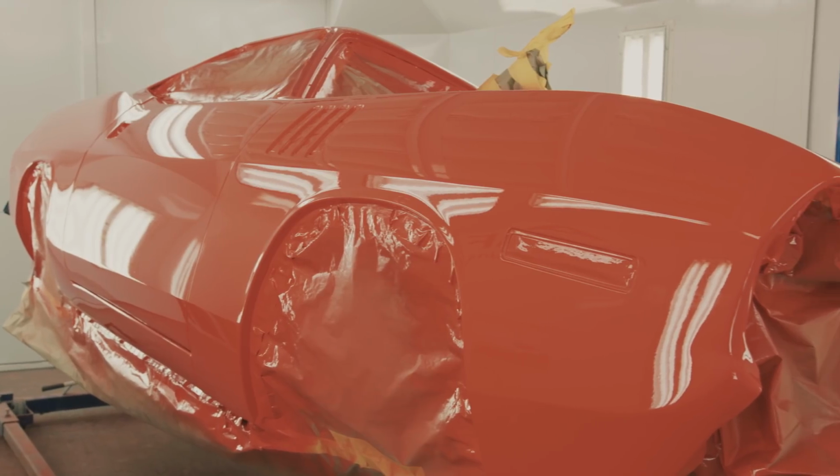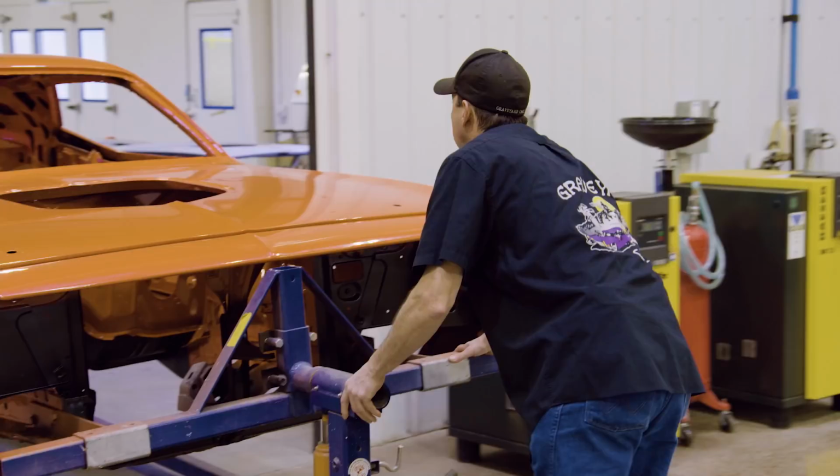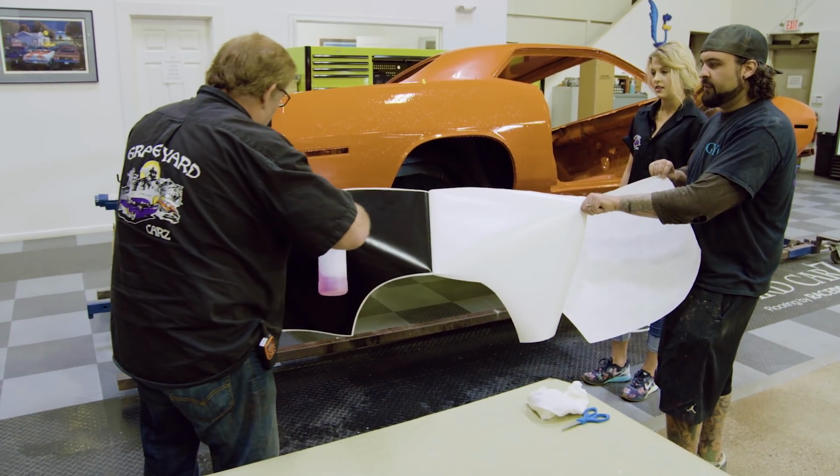Now that the Cuda is painted, baked, buffed, and washed, it's ready to move into the assembly room. Meanwhile, Mark is ready to give Will and Alyssa a masterclass on decal application.